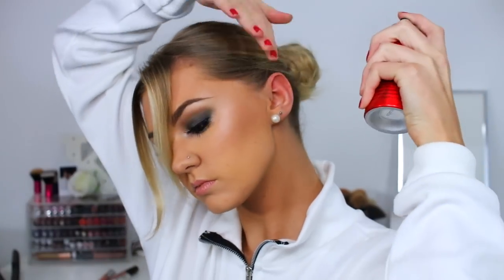It is so good at firstly volumizing, but also just getting a really good texture to your hair that you can manipulate your hair really well. So I basically just smoothed out my hair and put it in a low bun, and then I went in with some hairspray and made sure it was all super sleek and gonna stay all evening.